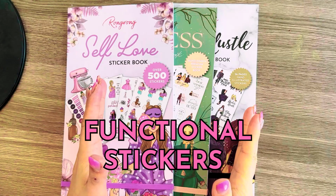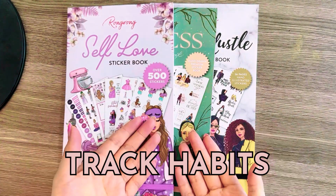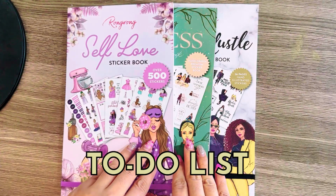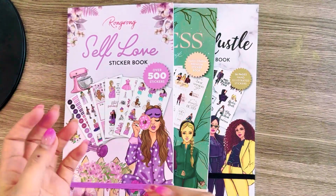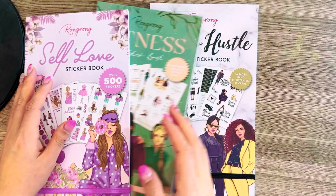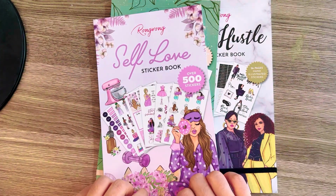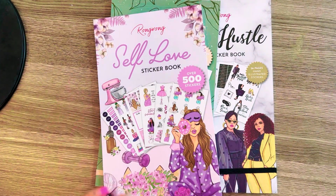Functional stickers serve a purpose, such as tracking your habits, checking off your to-do list, or boxes you can fill in with your priorities. I'm using self-love, fitness, and health and hustle as examples. I will walk you through what some functional stickers look like.